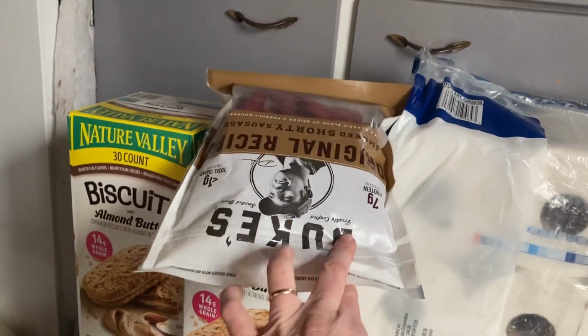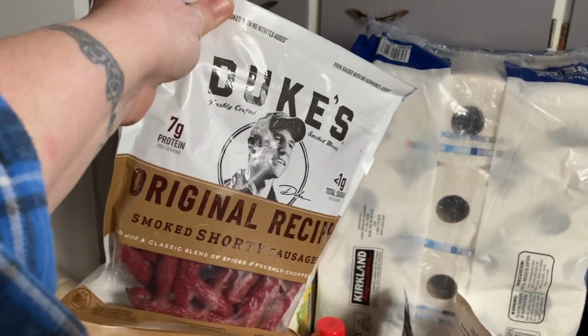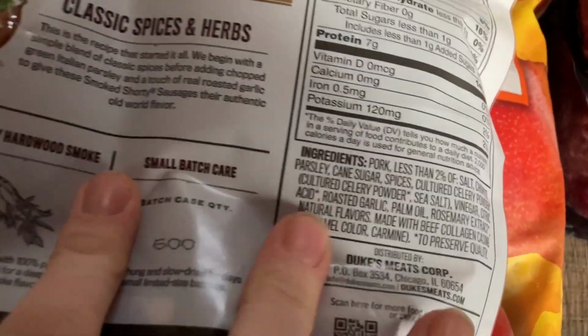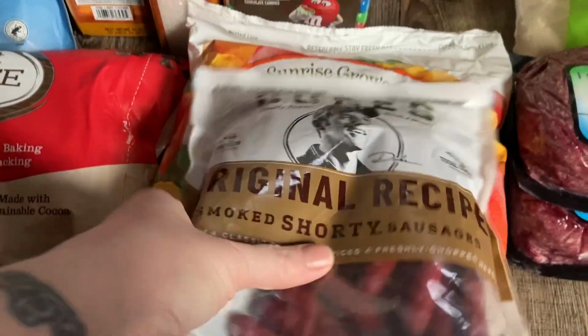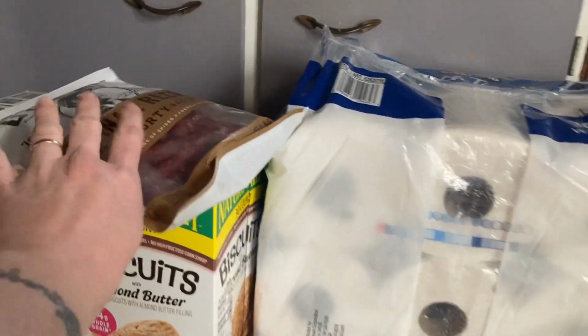This is also for Mark, these Duke's beef sticks. These are pretty good ingredients. If you compare it to other beef sticks, these are not bad. So we like these. And the kids actually really like these too, but they really love the turkey jerky. So I just got that instead because I had a tighter budget.